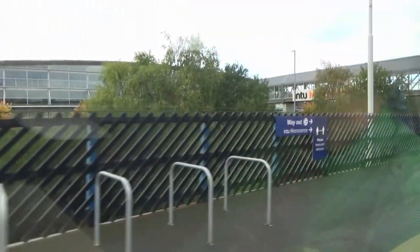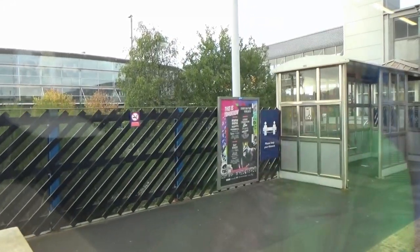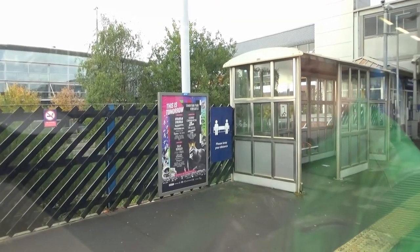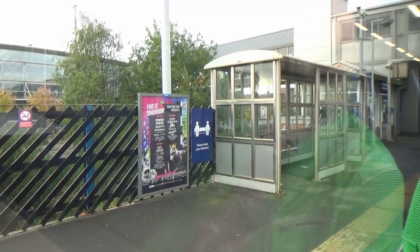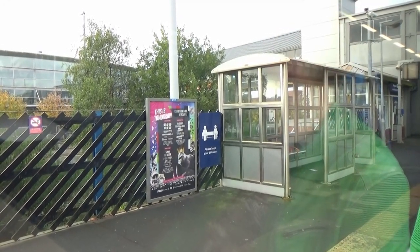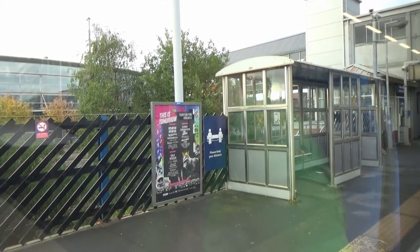And after a short trundle through suburban Gateshead, we've come to our first stop, which is the Metro Centre. Can't see too much of it, but there's a lot of it. Yeah, it's much bigger than that. Let's have a look at the station, what we can see anyway. This is Metro Centre.